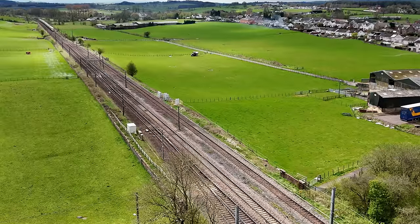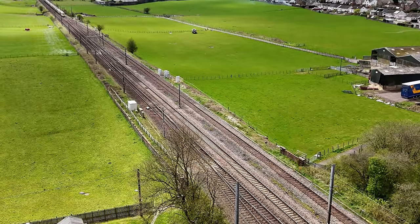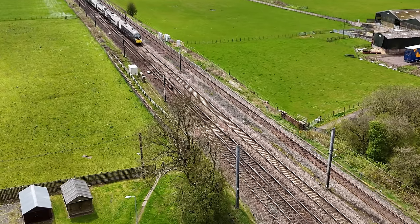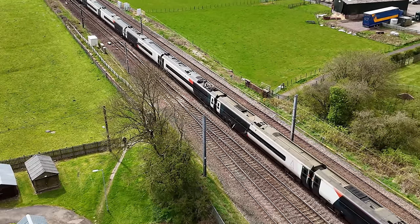Curiously, the station is managed by ScotRail, who don't operate on this route between Gretna Junction and Carstairs, a gap of about 63 miles.